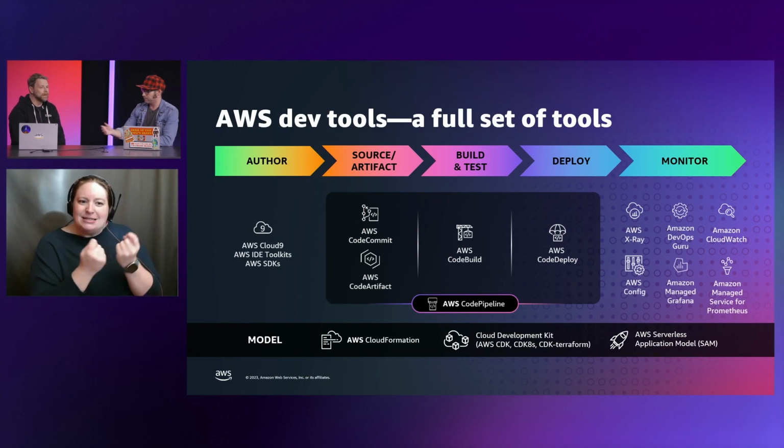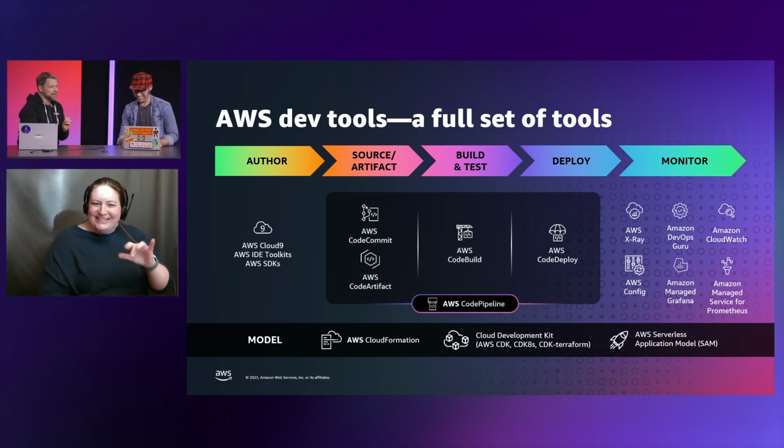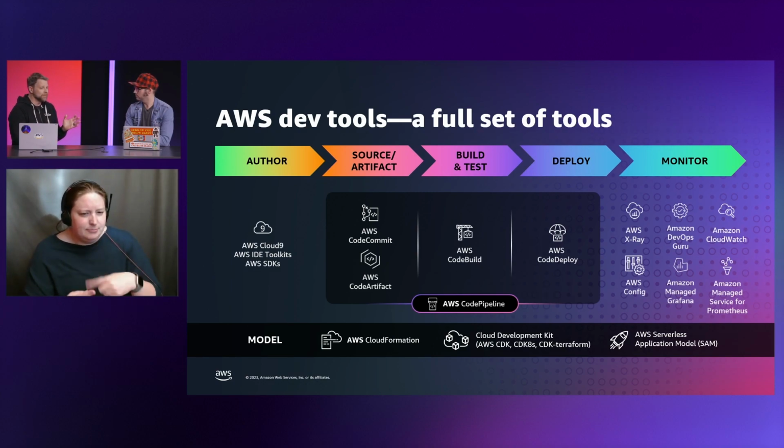Yep, it does, and I think it actually starts with some of the... So I'll take you on a journey too. Yes. Some of the problems that happen when you use building block services like the code services manifest into some of the collaboration issues that you're talking about, because you have a really disparate set of developer tools that you're trying to work across, right?